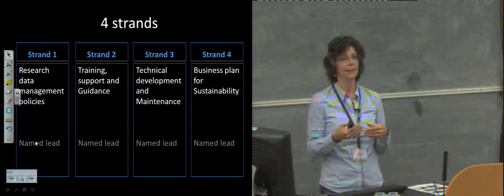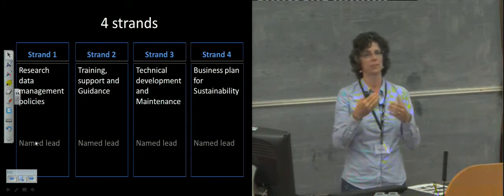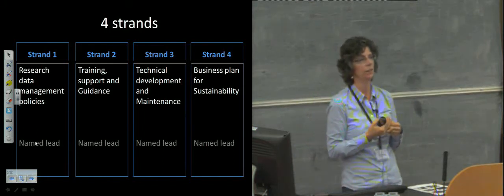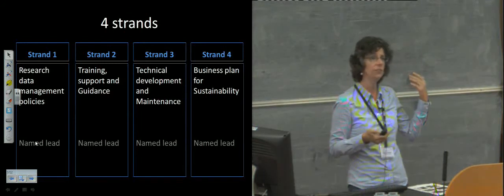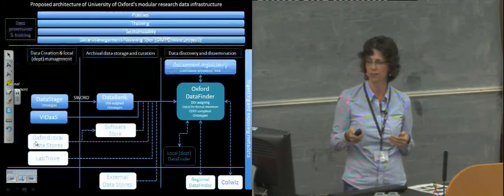And finally, and this is the big one which always comes up, who's going to pay for it in the end? It's all very well. We've got this lovely funding to get us going now, but come the end of the project, what are we going to do? Who's actually going to pay for the services and systems? And each of those strands has a named lead whose responsibility it is to see it through to its end by the end of the project.